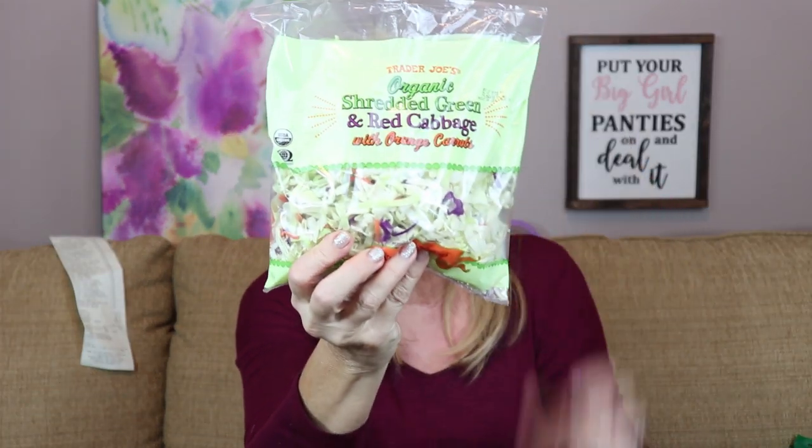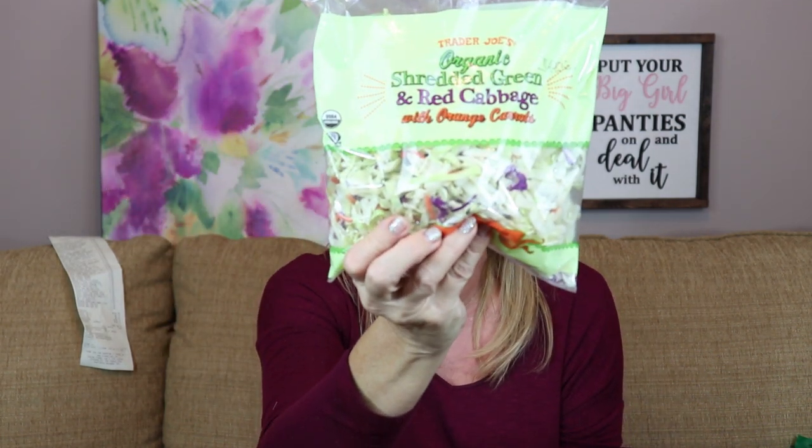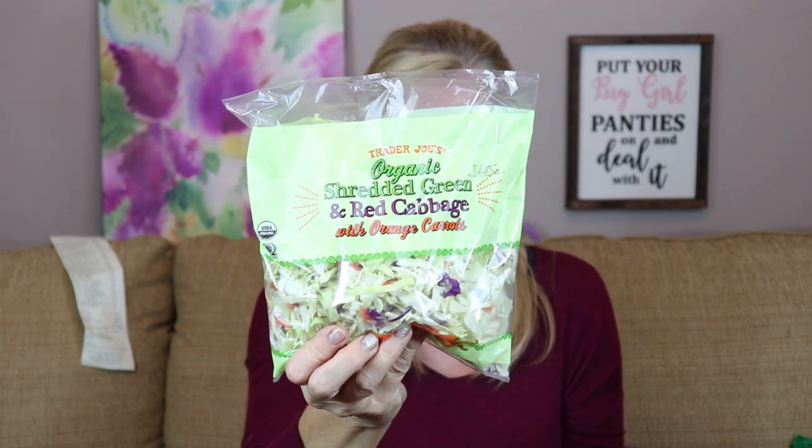Then this is something I get so much there. Just love it. Absolutely love it. It's their organic shredded green and red cabbage mix. This is so versatile. I don't have to do any of this work. I literally just put together a little dressing of my own. It takes me 5 minutes to put this dressing together. This has some organic red cabbage, green cabbage, a couple carrots in it. It is so good, and it is just easy.